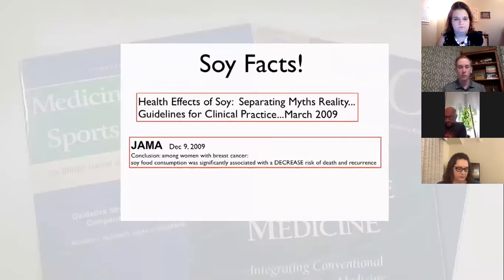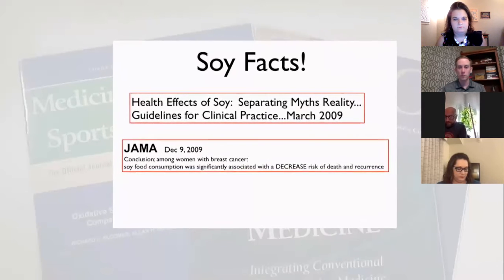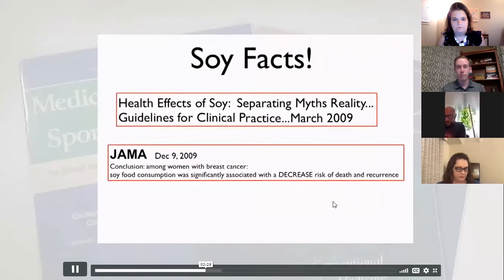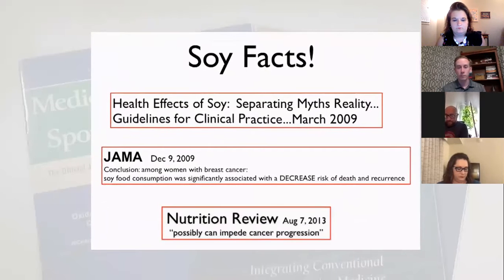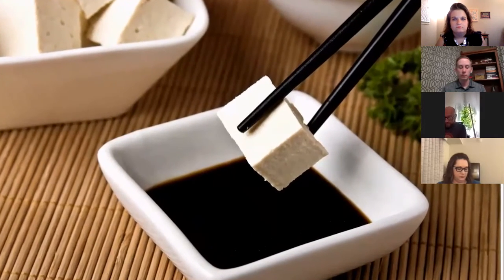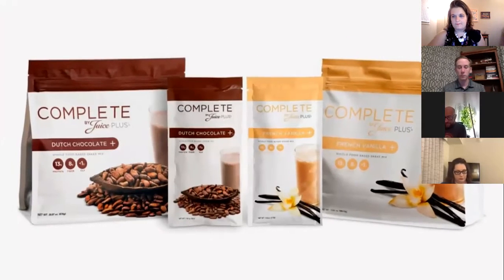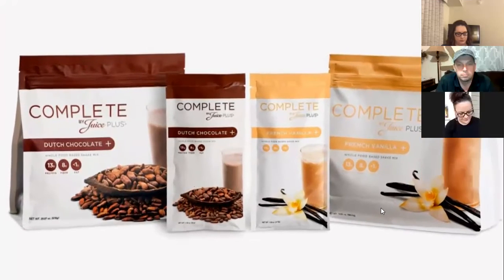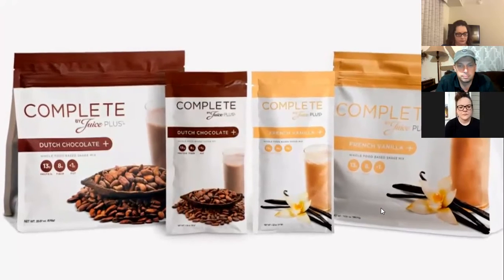And since 2009, there have been several studies that show that there is extreme safety with eating soy, including JAMA, who said those with breast cancer had a decreased risk of death and reoccurrence. And a new piece from Nutrition Review that soy can possibly slow down cancer progression. We know that there is a lot of research done on the Japanese, and they have a diet of 30 to 35 grams per day of soy, and our soy is 11 grams. And so what a wonderful way to be secure, knowing that this is safe and healthy way to get your protein.